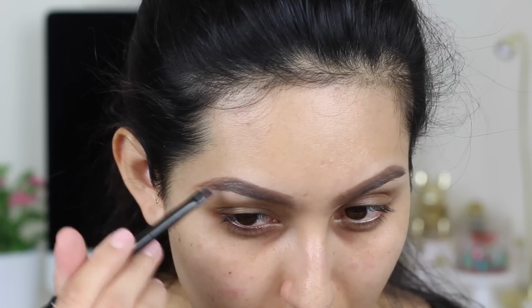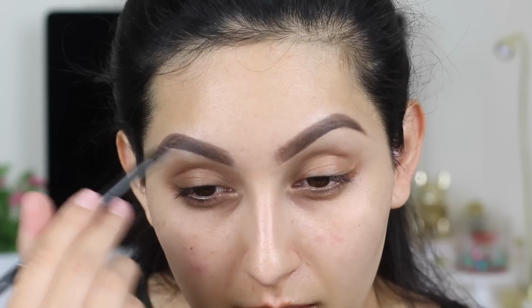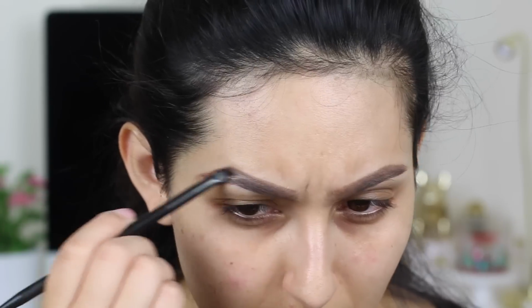Even though e.l.f. is very cheap, you might think that it's not going to stay on throughout the whole entire day, but it actually does. It doesn't move whatsoever, so that's a product I highly recommend.